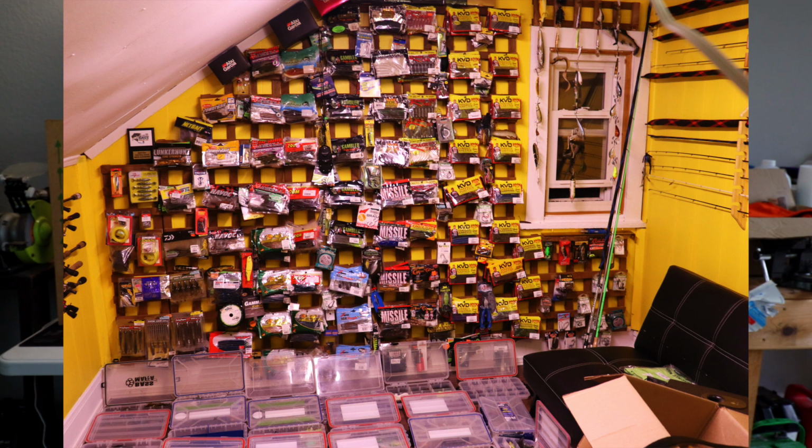Lots of KVD stuff. Missile baits, Reaction Innovations, Gambler, Zoom, Jackal, Havoc, Lunker Hunt. The list goes on and on. There's so much to take in here, so much to look at. He's got combos on the left and the right side, as well as a ton of hard boxes down there on the bottom. This dude is stacked. He is serious about fishing. This is an awesome submission. That's a lot of stuff.